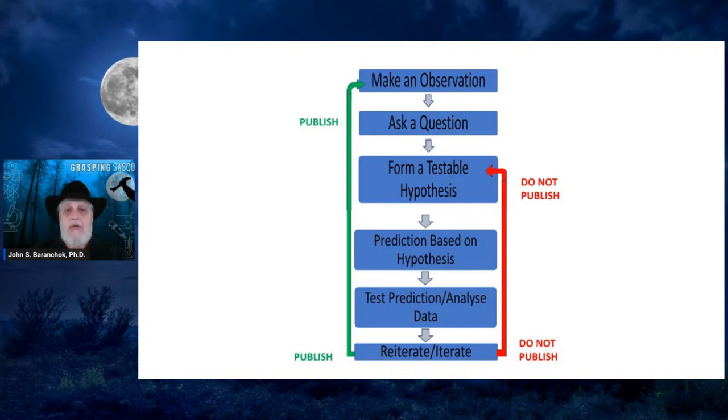But here comes the big one. Now you've tested that prediction, but now you've got to analyze that data. So if you put out a donut one time and you don't get any Bigfoot in, and then the next time you put out a jar of peanut butter and you get a Bigfoot in, then you begin to test the hypothesis that peanut butter has a greater preference for Bigfoots than donuts do.